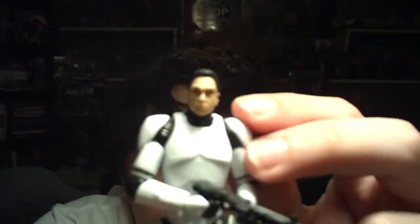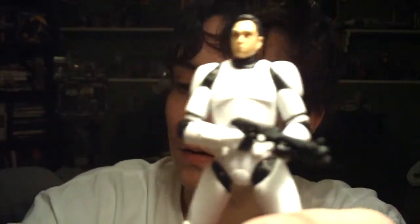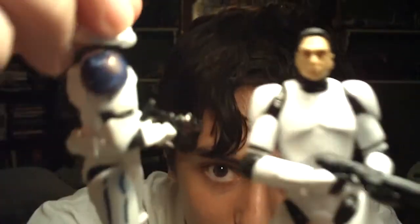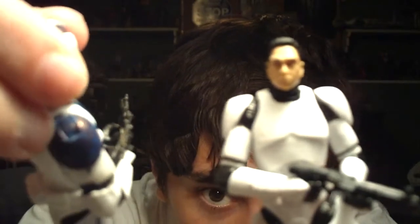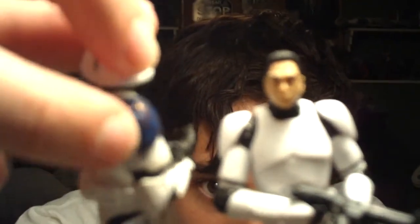The shoulders are, I believe, swivel hinge, maybe? Yeah, swivel hinge, I think. Pretty much acts the same as a ball peg, but they are a bit limited by the shoulder guards. I think that's nice, it makes it look overall nicer just having it on display because you don't see the joints. Whereas on this old Trooper, you can still tell through the paint that you can see the joint right there, and this one is hidden by the shoulder pad.